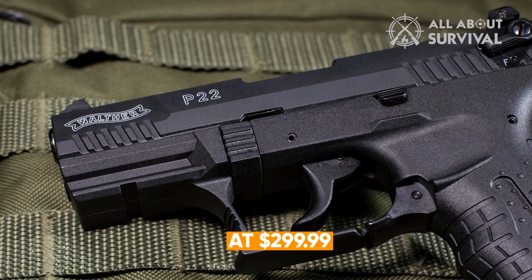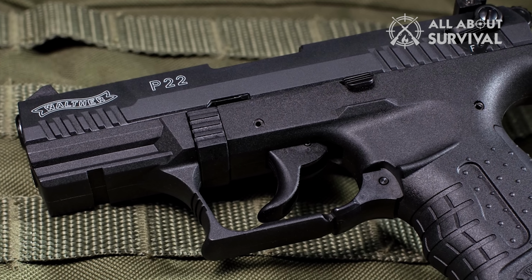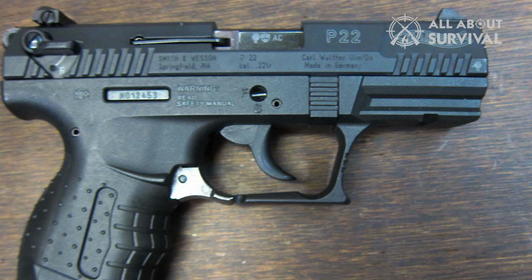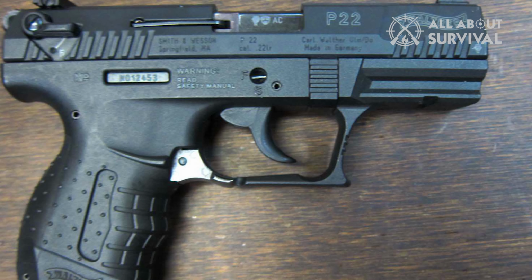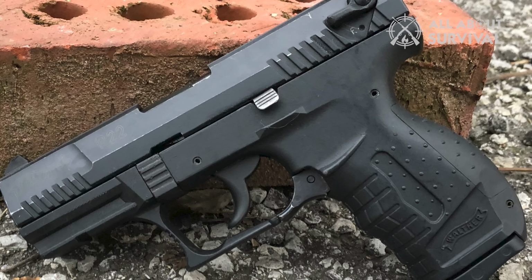At $299.99, the Walther P22 is extremely affordable. It's currently one of the most popular .22 pistols in the world, and for good reason. It's a great gun, very comfortable and a ton of fun to shoot.